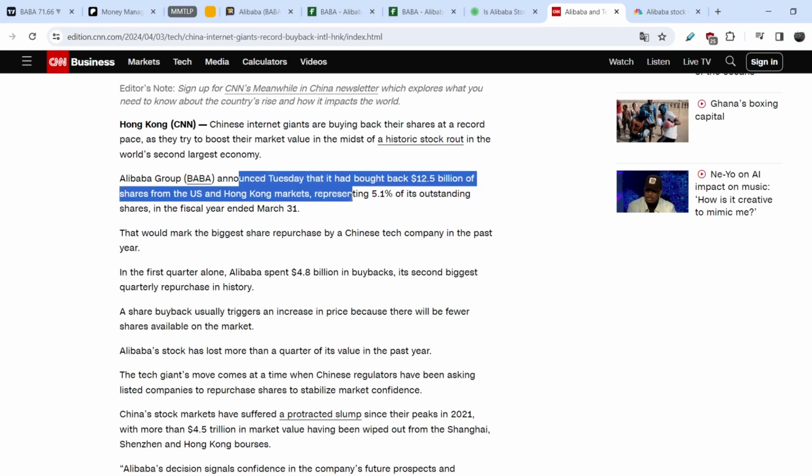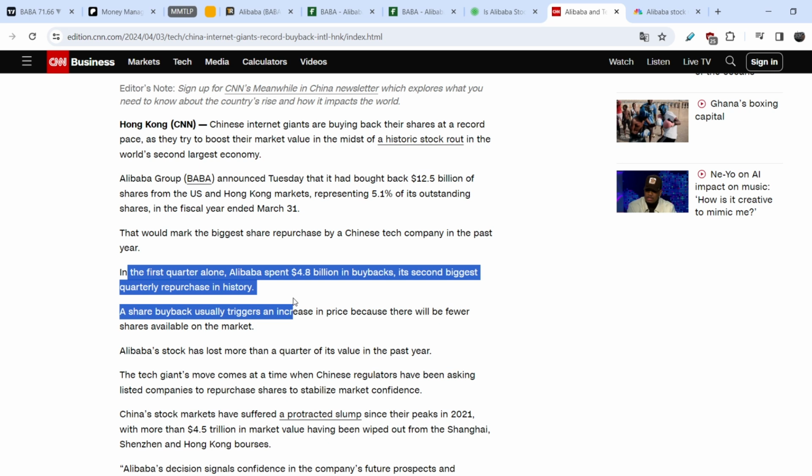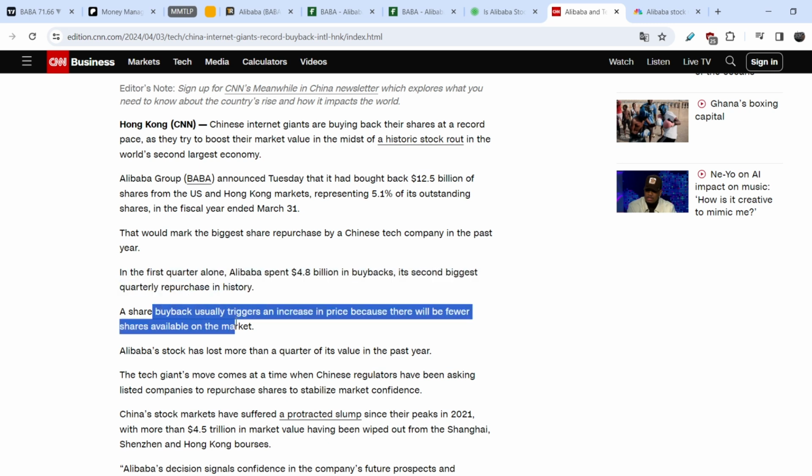Alibaba Group announced today that it had bought back $12.5 billion of shares from the US and Hong Kong markets, representing 5.1% of its outstanding shares in the fiscal year ended March 31st. That would mark the biggest share repurchase by a Chinese tech company in the past year. In the first quarter alone, Alibaba spent $4.8 billion in buybacks, its second biggest quarterly repurchase in history. A share buyback usually triggers an increase in price because there will be fewer shares available on the market.